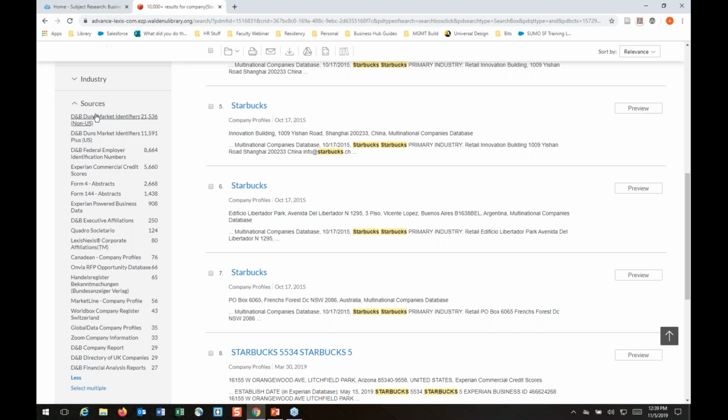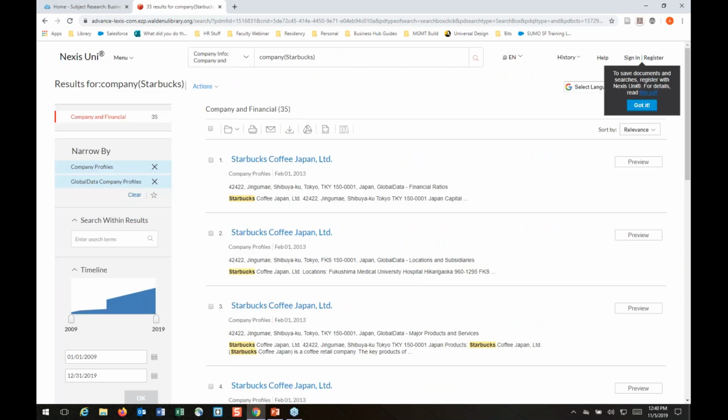So you'll see I think it's Dun & Bradstreet, which is, they do a lot of market reports, which might be useful. You could limit it by that. And I could have sworn they had Hoover's in here too. So it's up to you on what you want to click. But it should tell you what kind of information you're hoping to find. So let's try global data company profiles. And then we want to see maybe the most recent year. Okay.